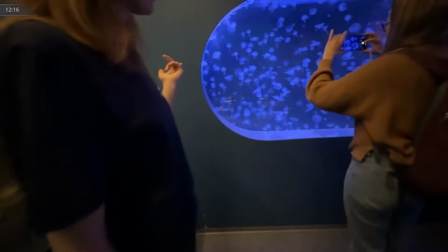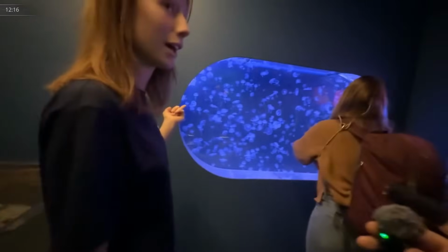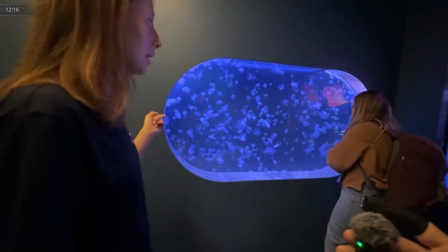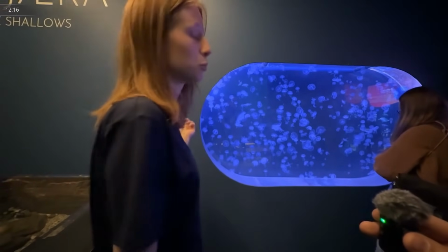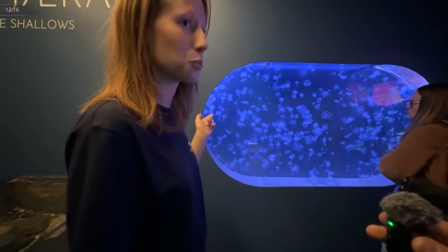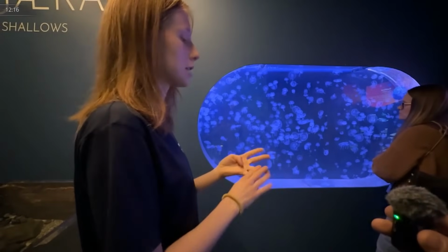So these are the jellyfish, and they're actually bred here. It's a species that is quite common here in Norway. In the region we call them glassmanet, which means glass jellyfish, but in English it's called moon jellyfish. We actually need four tanks to breed them because they have four different stages in the life cycle.